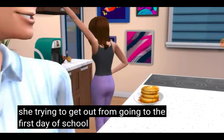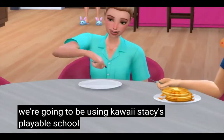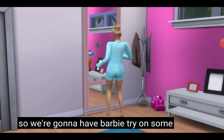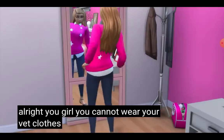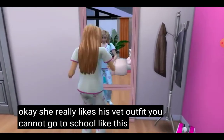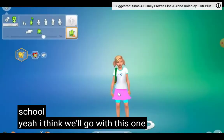And Margaret, it's a school day. And Stacy's eating. And Dad and Mr. Robert are eating. There's Barbie and Skipper. They're brushing. Now she's going to change her outfit. She's changing her outfit, Barbie. And now she doesn't like that outfit. This one kind of looks nice, Barbie. That one was perfect. Barbie, come on, pick one.